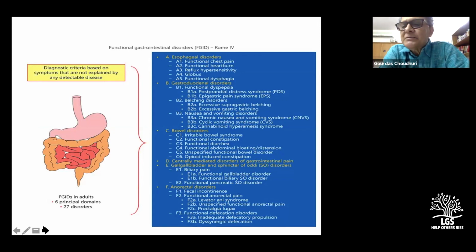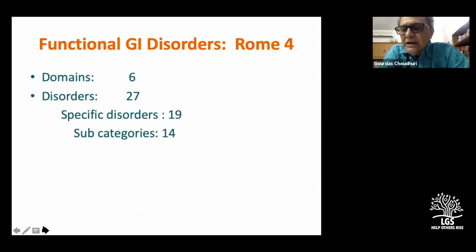So we must ask some of our examiners, potential examiners, Dr. Palniswamy and Jayanti and all that. Is it necessary for everybody to know all of them and to know the definition of each and every one of them? It may be very difficult. I personally find it very difficult, because if you look at it, there are 6 domains and you have 27 disorders. So there are specific disorders of 19 types and subcategories of 14 types.